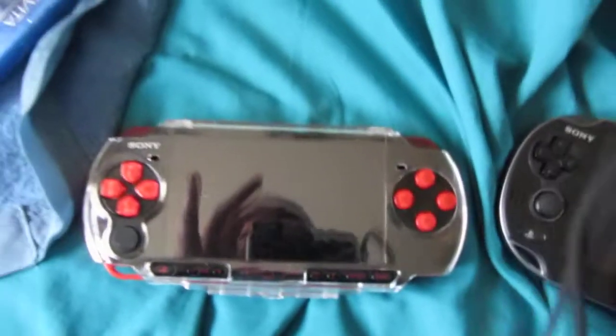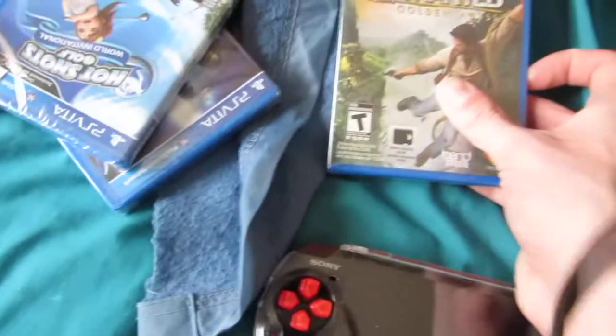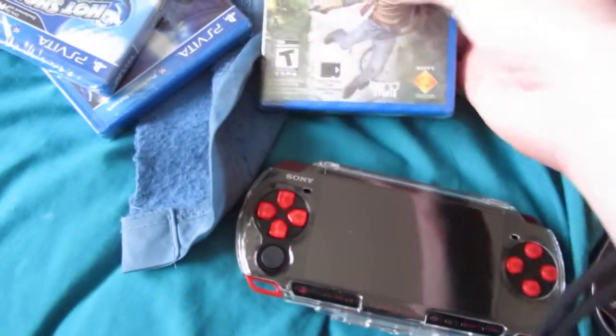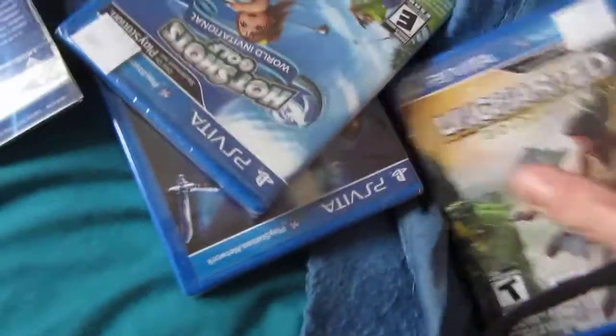And this little slot here, that's the power button, volume, and tiny little slots here. One of them's USB. One is for the game. And unlike the PSP, which used UMD discs, they now use a memory stick. They're all on the small memory sticks. Let's see if I can get Uncharted open quickly here. Rip out the plastic.